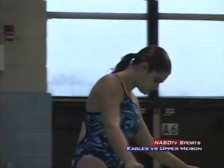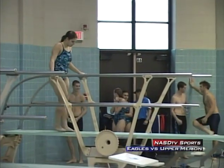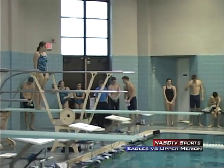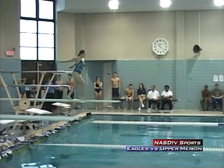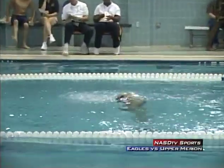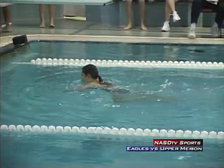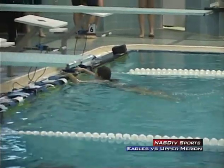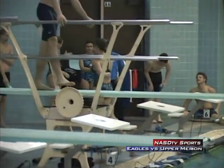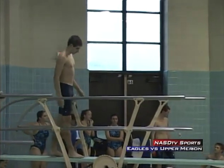Kimi for Norristown is up next. Kimi did a front 1.5 pike. Her legs went over a little bit, and her scores are 5.5, 5, and 4.5. Each dive is given a degree of difficulty, which is how hard the dive is. A pike is generally harder than a tuck, and a layout is harder than a pike. So doing a 1.5 tuck would give you less points for the same score as doing a 1.5 pike.